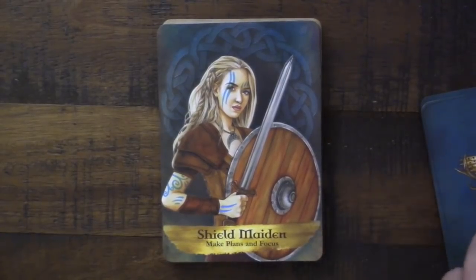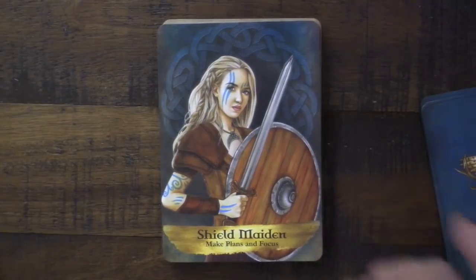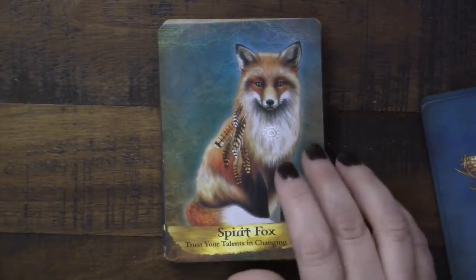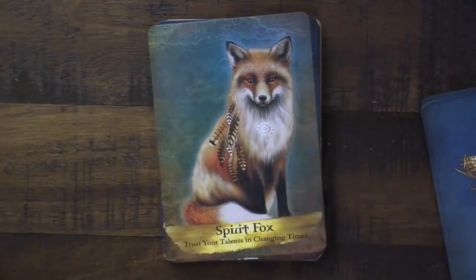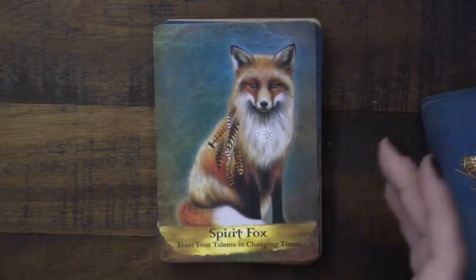I do love that there's a shield maiden. I love the concept of the shield maidens. That is a very strong warrior, a female warrior energy that I quite like to see. Here we have a spirit fox. I love foxes, so I think that's pretty neat. There's not a bunch of animals in this deck at all, but I wonder, why would just the fox be here? It's his favorite animal of all time, so that would make sense. It's probably his totem energy, but it's beautiful. I love it.